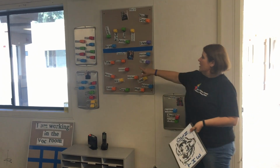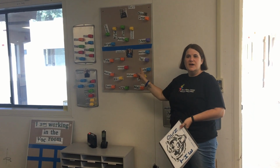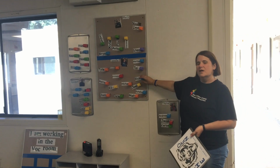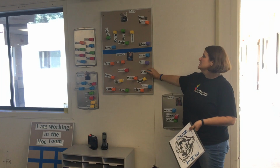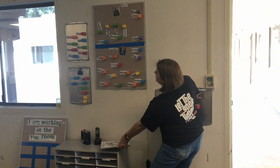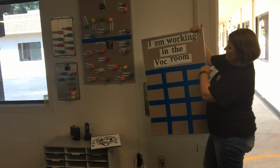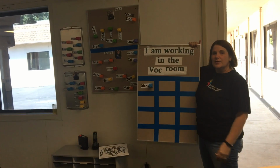We have teachers here at the school. We have their pictures, so students who don't identify their teacher's name can reference the teachers' pictures. And then here, for students who aren't writing on our written timesheets, they can use this to check in and check out. We have our "I'm working in the voc room" card, and the student would take it and put their name, and that indicates that they're here at work.